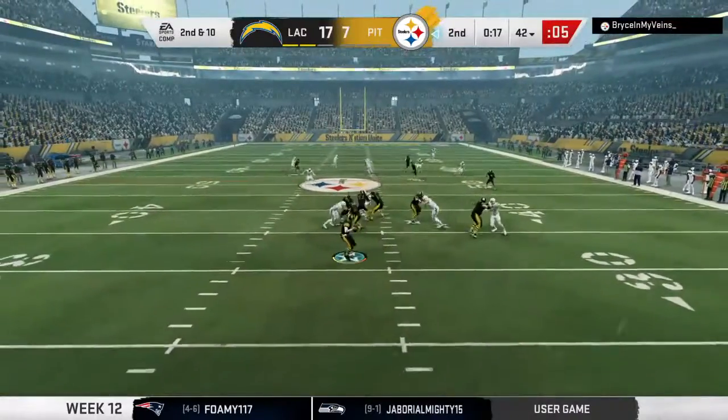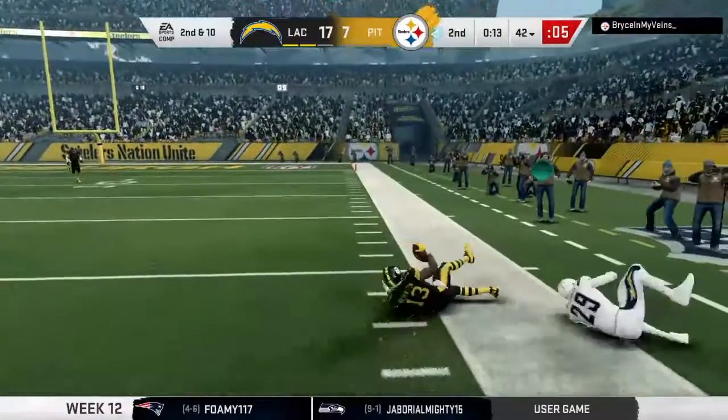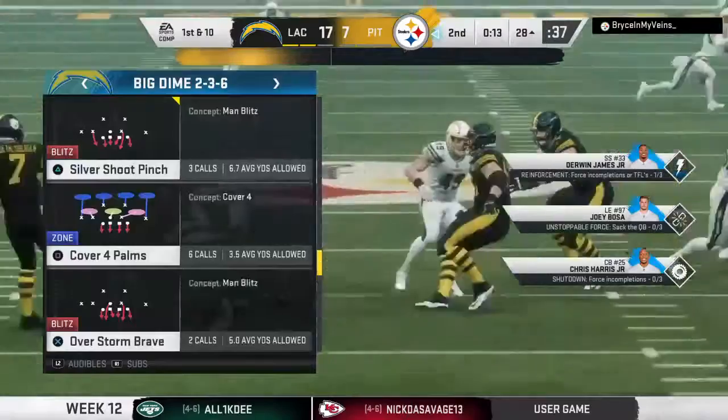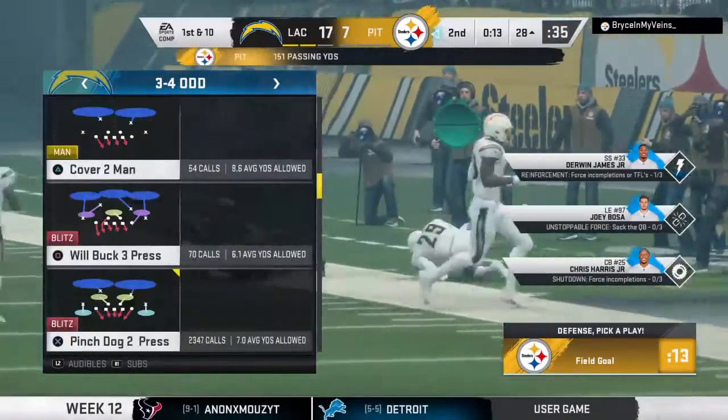Throwing again, it's Roethlisberger. They'll tussle for it, and this is going to be caught. And he is out of bounds, but not before he's inside the 30. A gain there of 30 big ones.